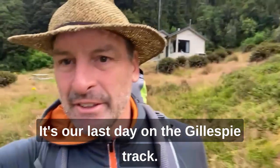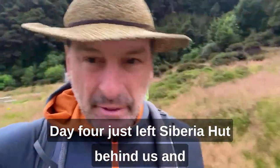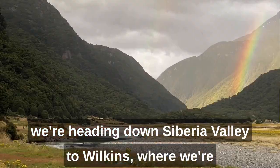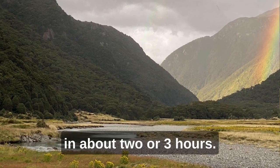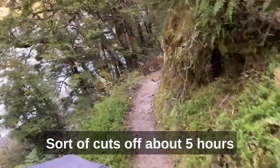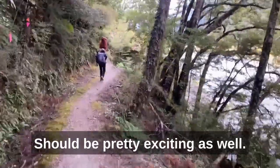Our last day on the Gillespie track, day four. Just left Siberia Hut behind us and we're heading down Siberia Valley to Wilkins, where we're going to get picked up by our jet boat in about 2 or 3 hours, and from there we'll head back to the road. Sort of cuts off about 5 hours of hiking with the jet boat. Should be pretty exciting as well.